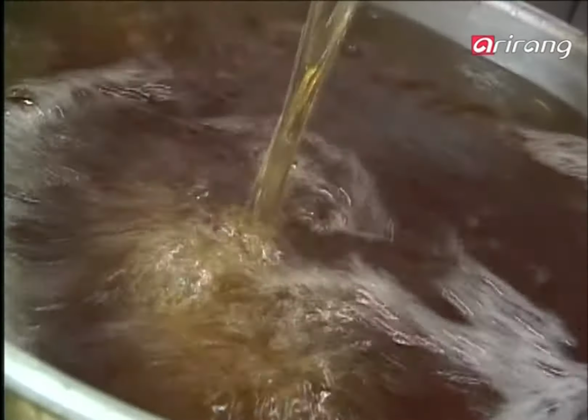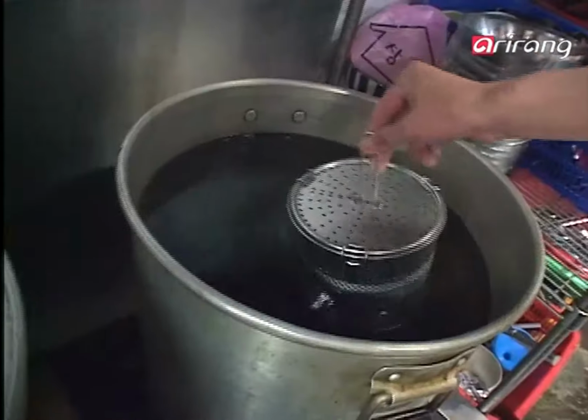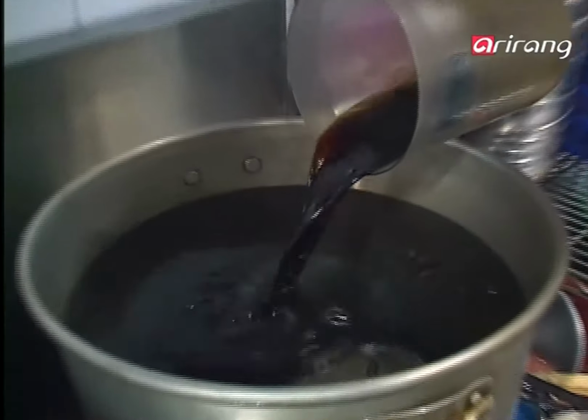What makes shabu-shabu delicious is the broth. Katsuobushi, or dried fish flakes, shiitake mushrooms, and bonito essence are quickly boiled at a high temperature.